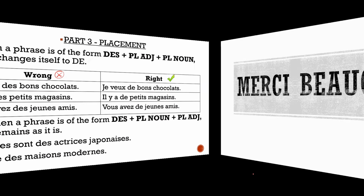Okay. With that, we wrap up the grammar chapter on adjectives. Just a quick overview. We started off with the gender, okay, how to change from masculine to feminine. Then we carried on with the number, how to change from singular to plural. Then we saw the placement, that most of the adjectives find their place after the noun, except very few. I've given you the list which come before the noun. And then we saw the last rule regarding the sentence construction with the plural indefinite article followed by plural adjective followed by plural noun. The des has to become de.